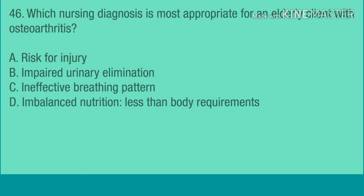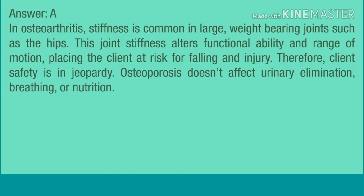Question 46. Which nursing diagnosis is most appropriate for an elderly client with osteoarthritis? A. Risk for injury. B. Impaired urinary elimination. C. Ineffective breathing pattern. D. Imbalanced nutrition, less than body requirements. Answer. A. In osteoarthritis, stiffness is common in large, weight-bearing joints such as the hips. This joint stiffness alters functional ability and range of motion, placing the client at risk for falling and injury. Therefore, client safety is in jeopardy. Osteoarthritis doesn't affect urinary elimination, breathing, or nutrition.